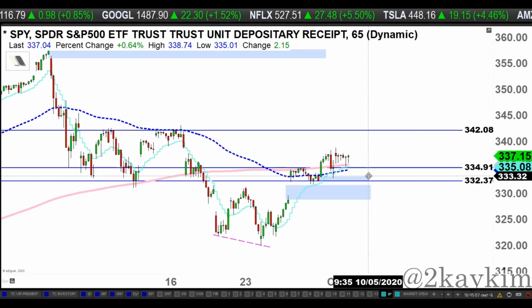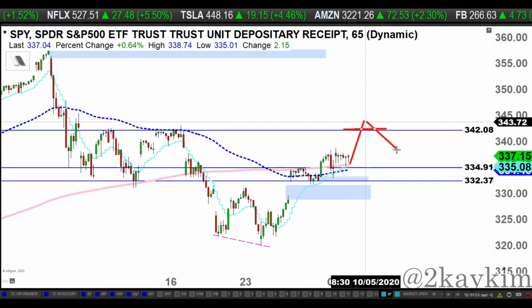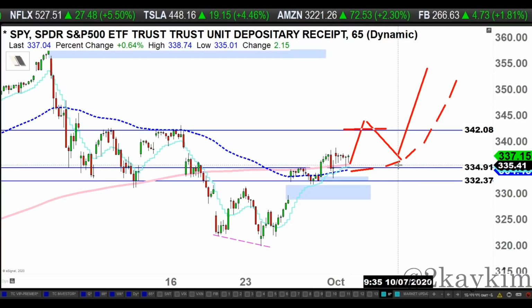If the price gets to 340, 342 or something like that tomorrow by the close, it will be completely neutral in the mid-term, bullish in the short term, potentially a pullback, using the mid-term moving average to prop itself up, and then this thing finally breaking out sometime next week.